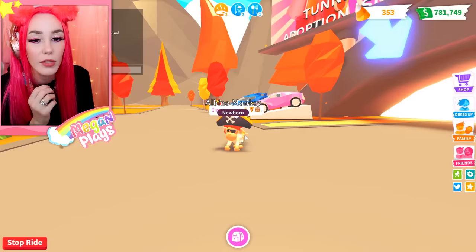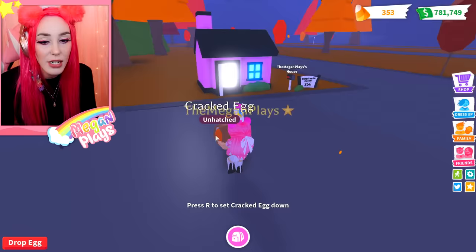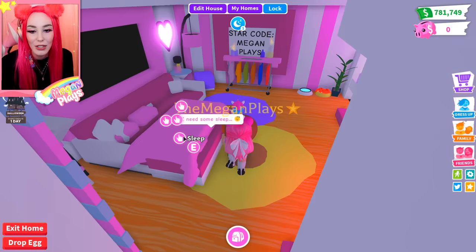No, he needs another need. What about this cracked egg? When is this cracked egg gonna need something? Hmm? Like, is this cracked egg broken? Haha, get it? Cracked egg, broken egg. He should need to sleep. If he doesn't need to sleep, I'll assume that this egg is glitched. Okay, maybe he's not glitched. Maybe I'm just impatient. So go ahead, you go to sleep.